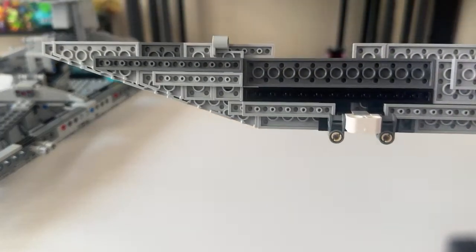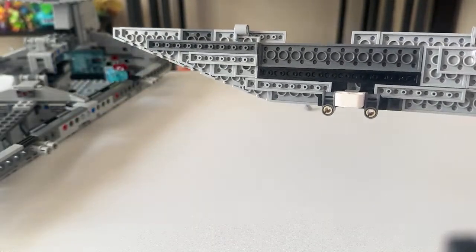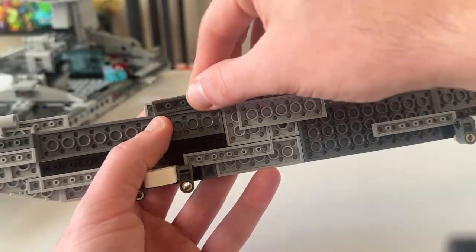Man, the orientation on this thing is awful. Sick. My cousin broke my Bionicle. No! Not the Bionicle. All right, so this piece is gonna go here.